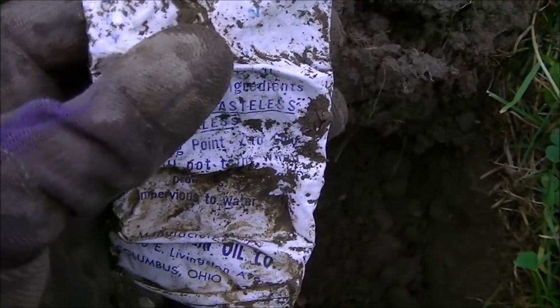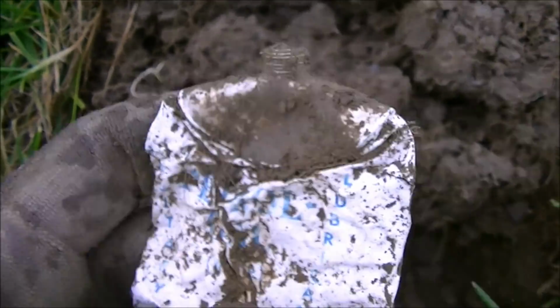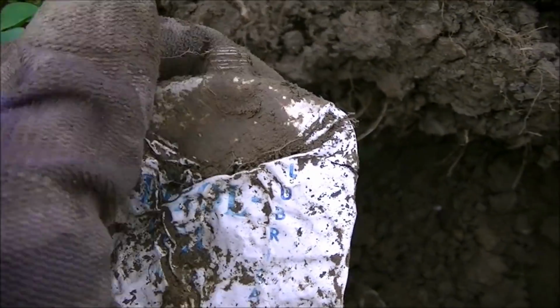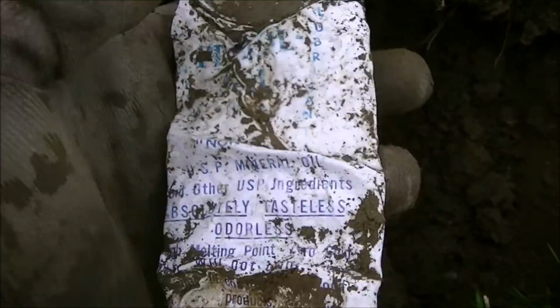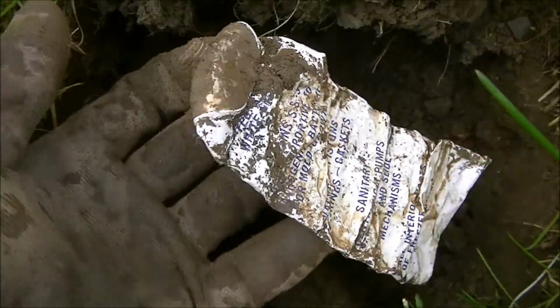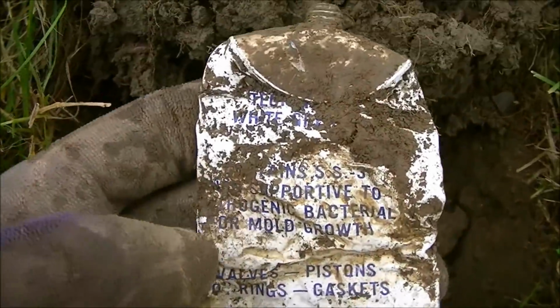Yeah, it appears to be older trash anyway. The old typical style lids that I find a lot around the old houses. Normally you just find this little portion right here on the top, but on occasion you get the whole tube rolled up. And this time we did.